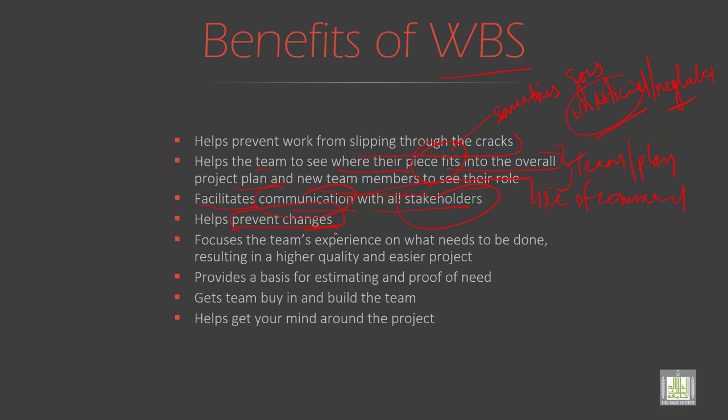Then it focuses on team experience. So what is team experience? Team experience and what needs to be done. If there is any shortage or any problem, it can be removed. Any barriers can be removed. This results in higher quality and an easier project. Then it provides a basis for estimating and proof of need.